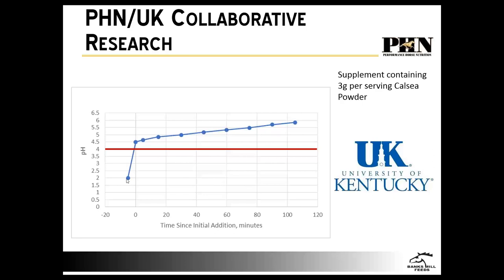And actually, before time zero, we're measuring the stomach acid in a beaker. We've got some hydrochloric acid that's mimicking gastric acid. And then at time zero, we add 3 grams of calci powder. And you can see almost immediately, we've got a rise in the pH of that acid. And for the length of the study, it continued to rise.